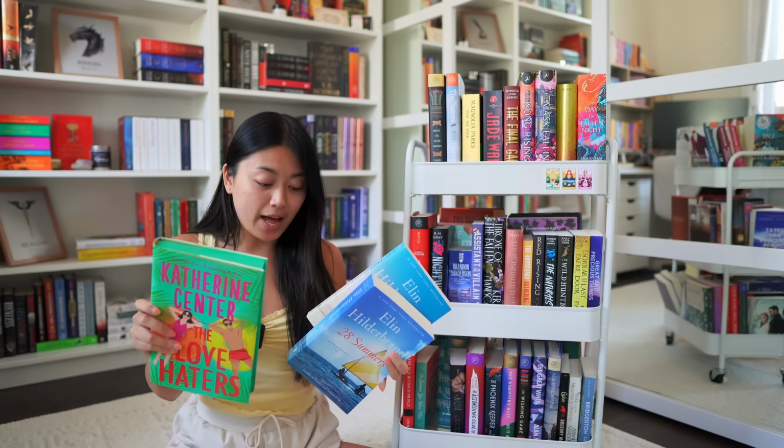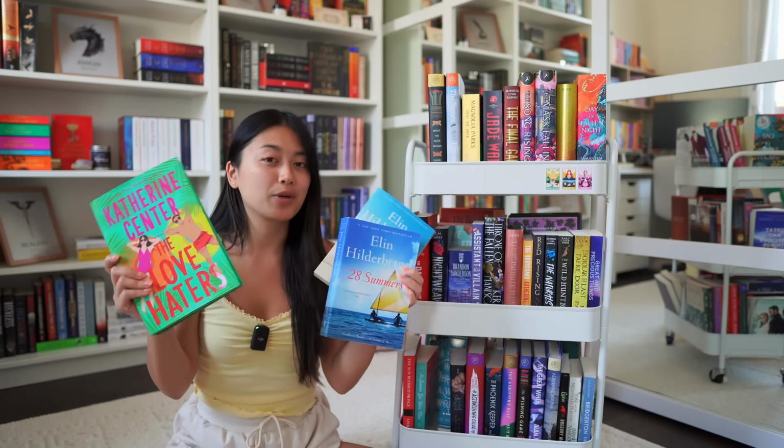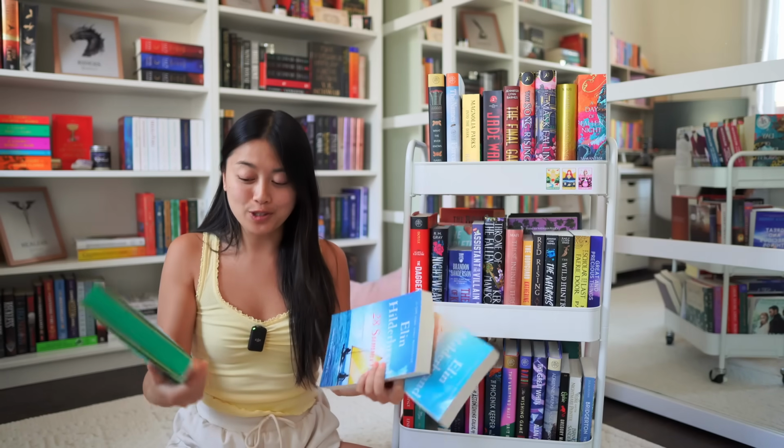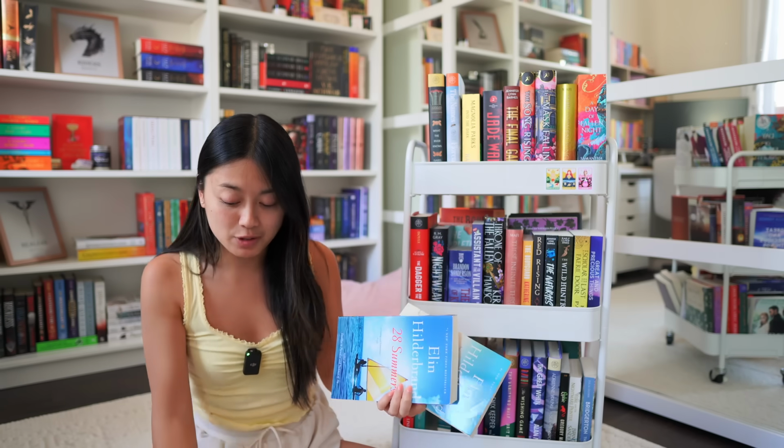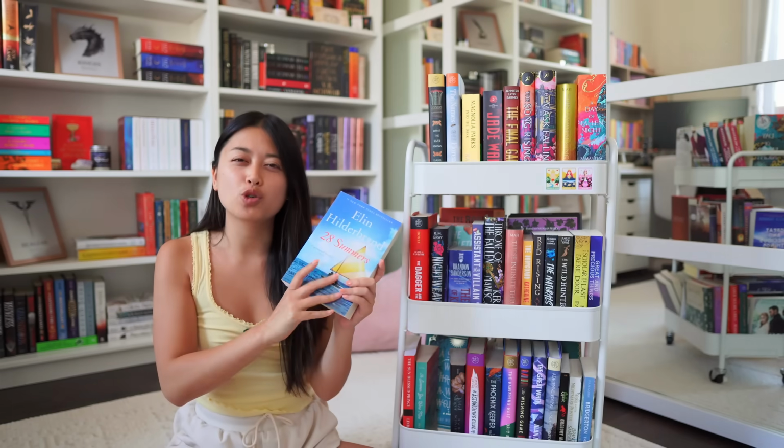I feel like I will have to get to all three of these books eventually this summer, because there's no way I'm reading any of these books in the fall or winter. So I'm going to have to read all of these within the next, like, three months, let's say. I'm kind of leaning towards 28 Summers.